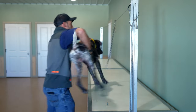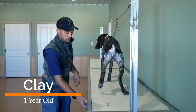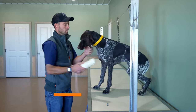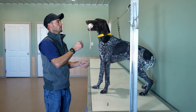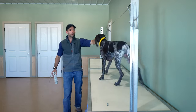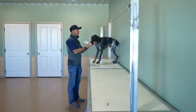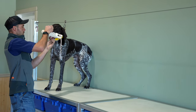Alrighty, we have Clay. He's been doing a really good job with his hold work. In his last session, he had a really good start to holding and walking. Let's see how well he does. I think I'm feeling good. Confident that he'll be doing about the same as what Trix is. Start at one end or the other, and as long as you don't have a camera on you, it doesn't really matter where you start.